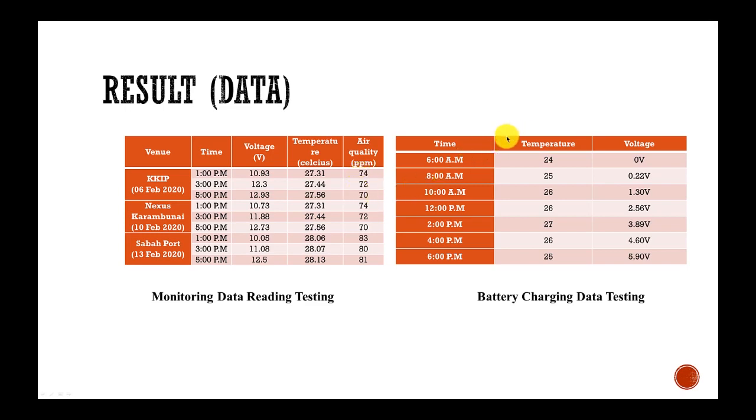Meanwhile, for the data of battery charging, they are increasing value from 6 a.m. to 6 p.m., 0 volt to 5.6 volt, 5.9 volt. After done our project, we are so grateful that the data we made have achieved the objective of the project.